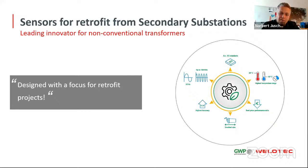And the next point is that the product has to have a very good price performance ratio. Why? Because we speak here about secondary substations. Jos already mentioned, we speak about 600,000 substations only in Germany. So the quantities for sensors are very high, and it means the utility companies have to look at every single euro, or let's say every single cent, if they are thinking about investments.